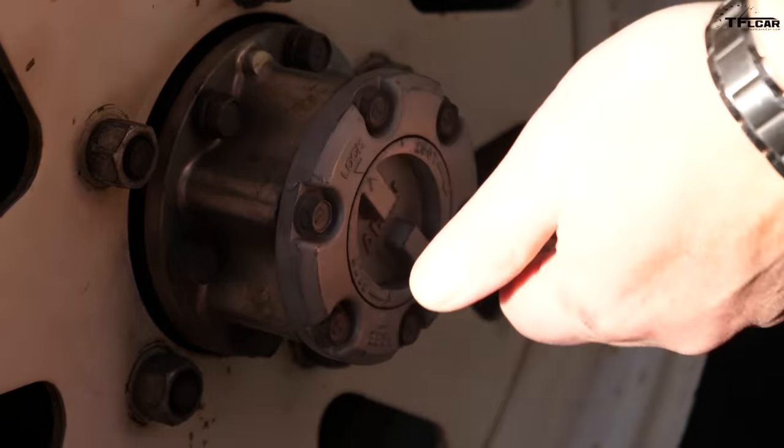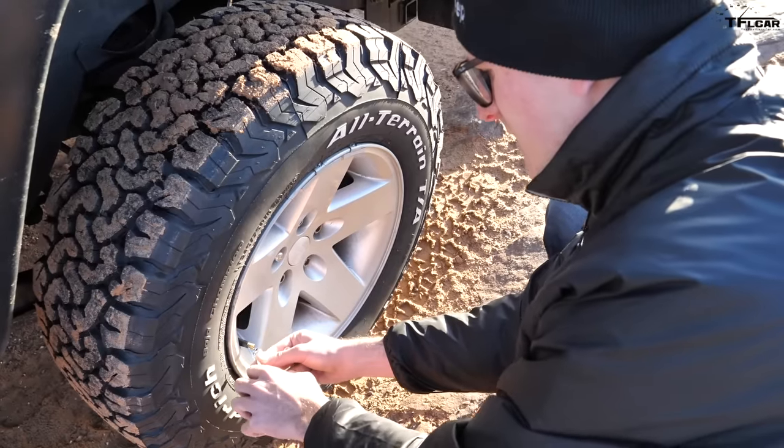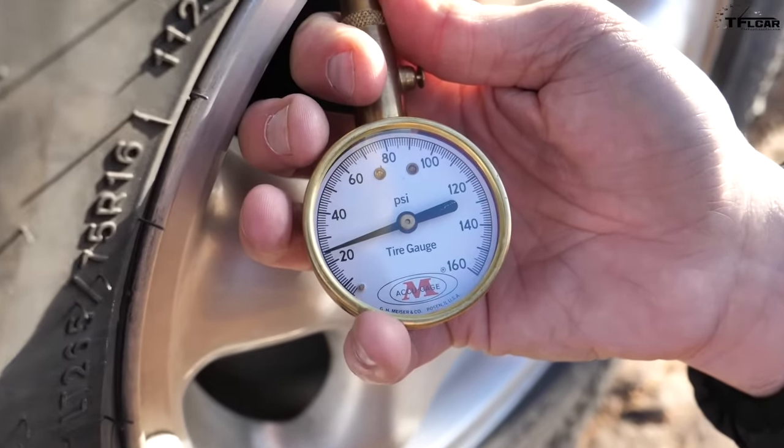So let's air down, not you, me and Tommy, and let's go hit the trail. Here we go. There, about 25. We'll go a little bit more than that. Take it down to about 20.